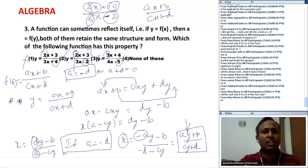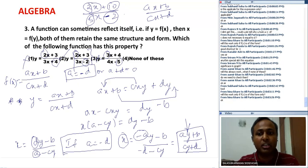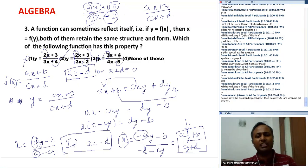Okay, so let's move on to the next one. Can there be (ax plus b) by (cx plus d) without a plus b equal to 0 but still be self-inverse? No, not possible. To the best of my knowledge, it won't be possible.